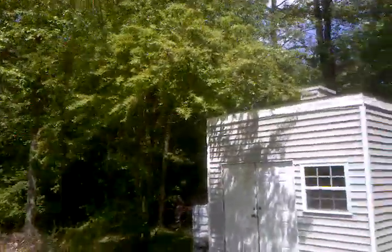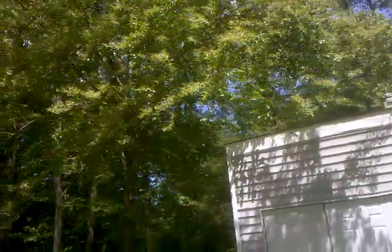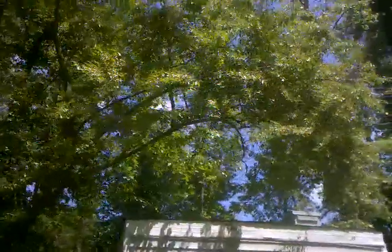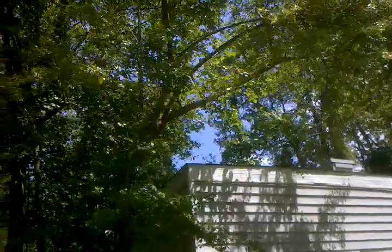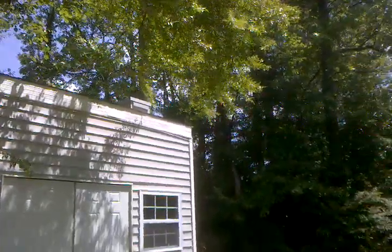Not sure if the camera is good enough quality to pick this up, but there's a lot of things flying around up on this tree right here, which is right near my ladder, so I wouldn't have to move very far, which I would appreciate. But it does have a lot of high branches. I really hope they go to that swarm box. Let this swarm catch itself.